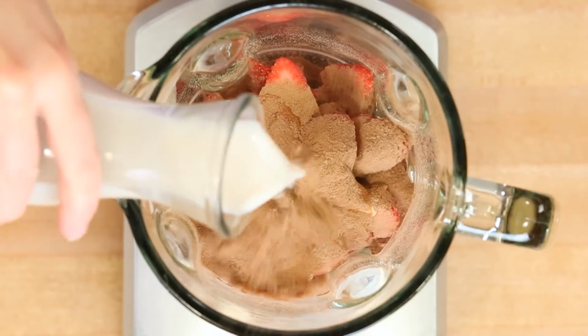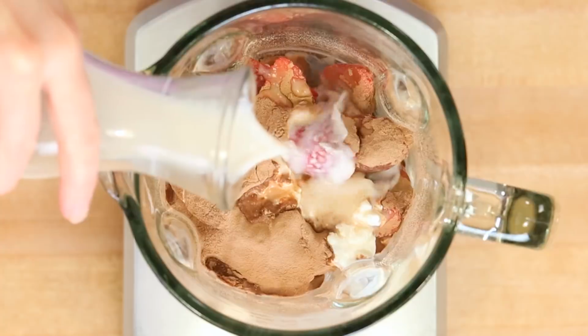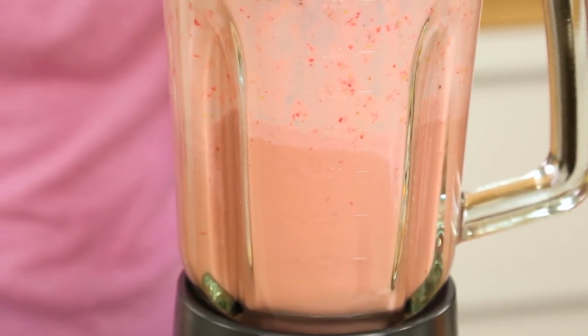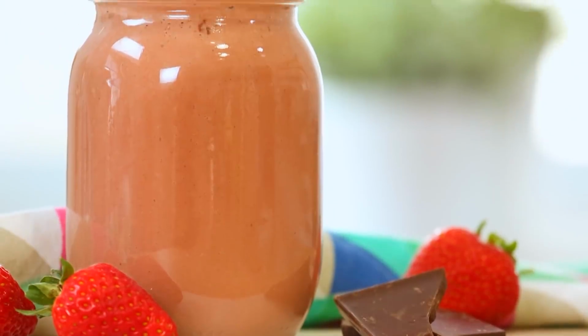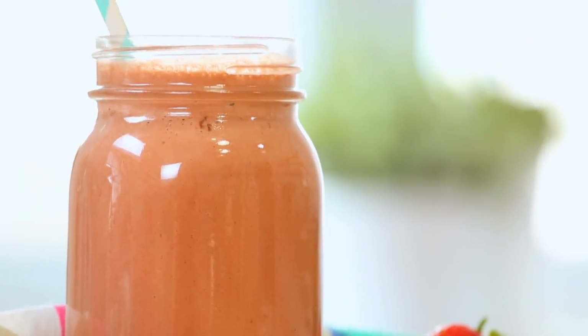And then we'll just top this all off with some unsweetened almond milk and hit blend. Yep, an ice cream flavored smoothie. That's one heck of a way to start your day, if I do say so myself.